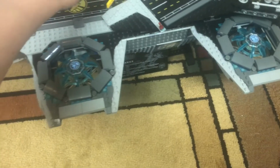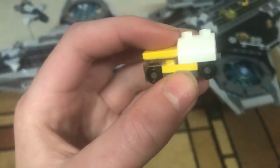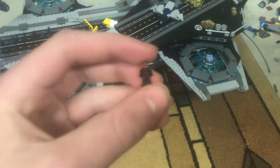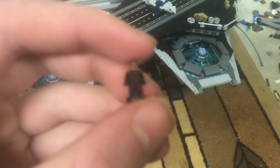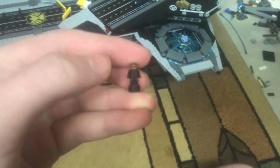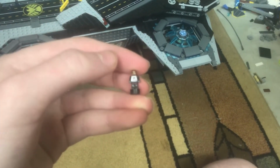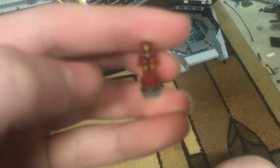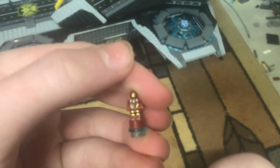And it comes with 4 of these barricades, which are not stickered. And it comes with this really cool oil truck, and then another Quinjet. Here's Hawkeye. My camera's just not wanting to focus today. Yeah, there we go. That's the best you'll get. Next we have Iron Man, which I like a lot.